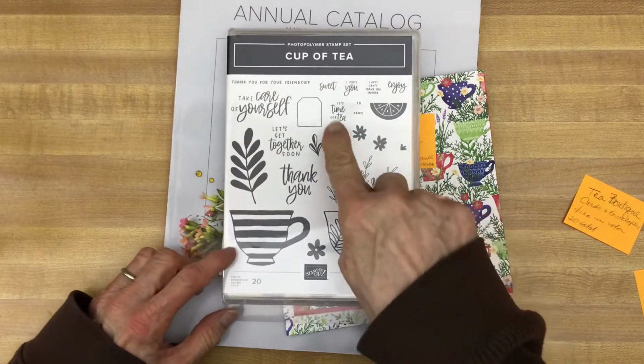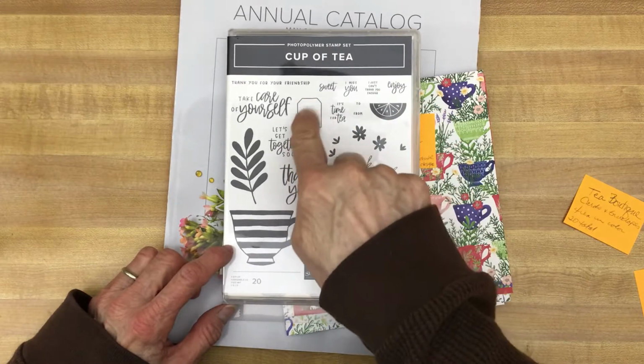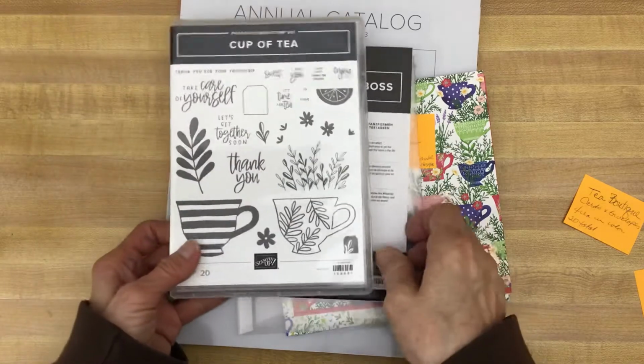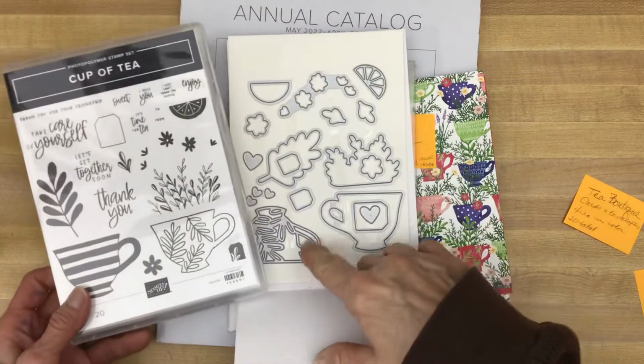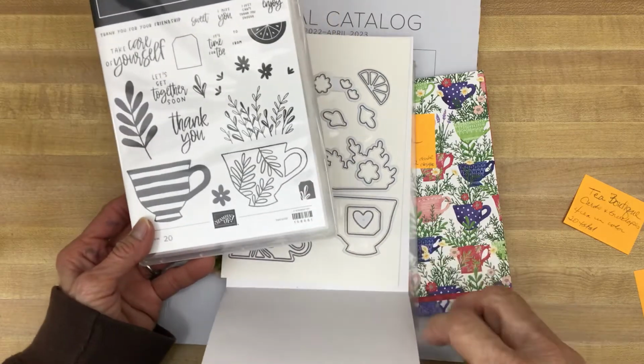And as you can see, some of these sentiments are smaller. They fit on this tag. And then there is one of the dies, I believe it's this one, that cuts out this little tag down here.